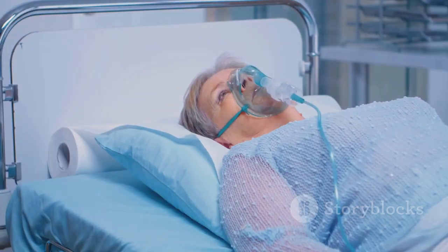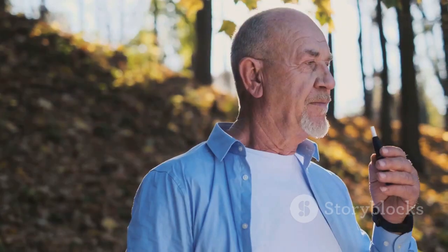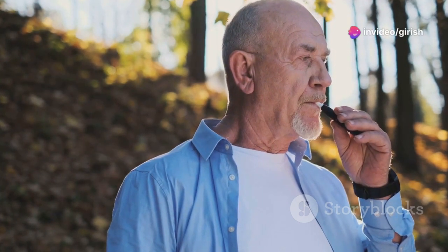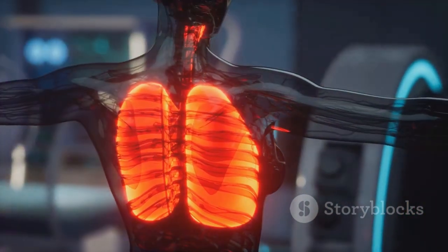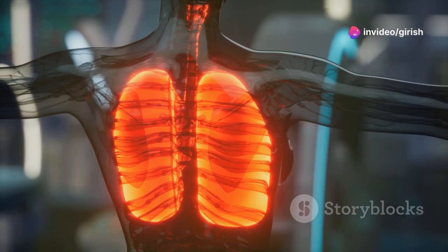Symptoms of respiratory diseases can include shortness of breath, wheezing, and chronic cough. Risk factors include smoking history, exposure to secondhand smoke, occupational hazards, and a family history of respiratory conditions. Early diagnosis and management are crucial to improve quality of life and prevent complications.